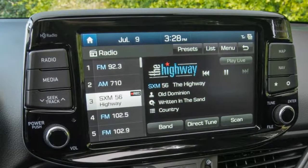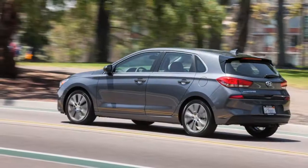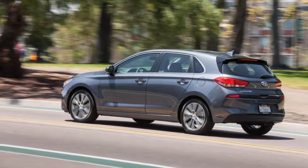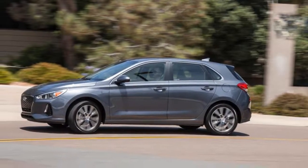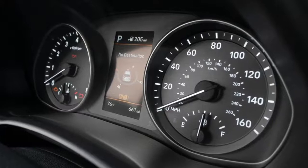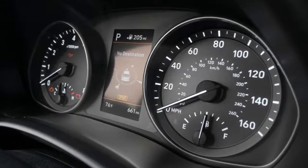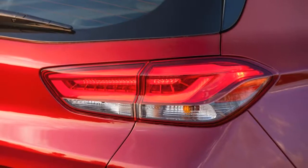Both of those numbers are just ahead of the Volkswagens, but a tallish liftover height could make loading heavy items somewhat difficult. The Elantra GT Sport boasts a long list of included goodies, including LED head and tail lights, a blind spot monitoring system, a proximity key with push-button start, and an 8.0-inch touchscreen infotainment system that's compatible with Apple CarPlay and Android Auto.